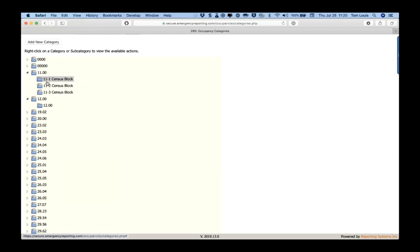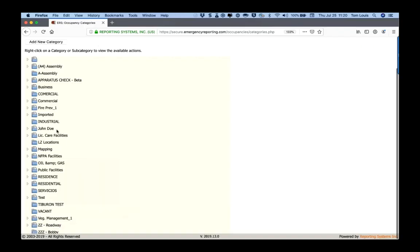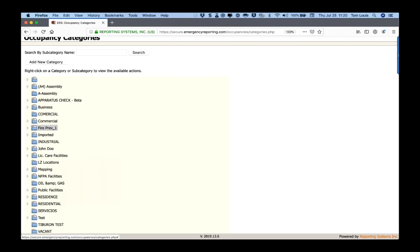Some choose to do census blocks here. There's not a right or wrong way. It's what's going to be best for your organization. And this is an example of a demo account that usually gets a little messy, and you can see that this is a little messy, but the concept is certainly there.